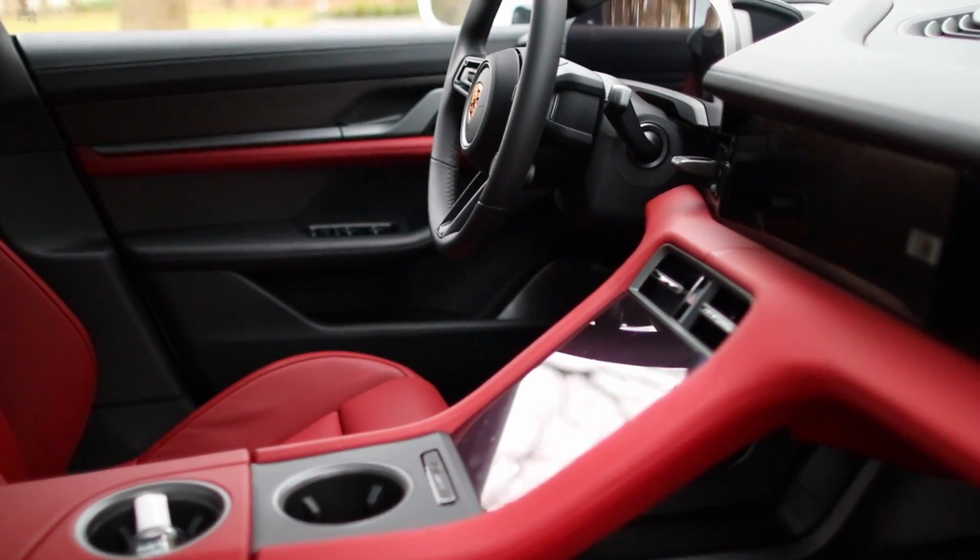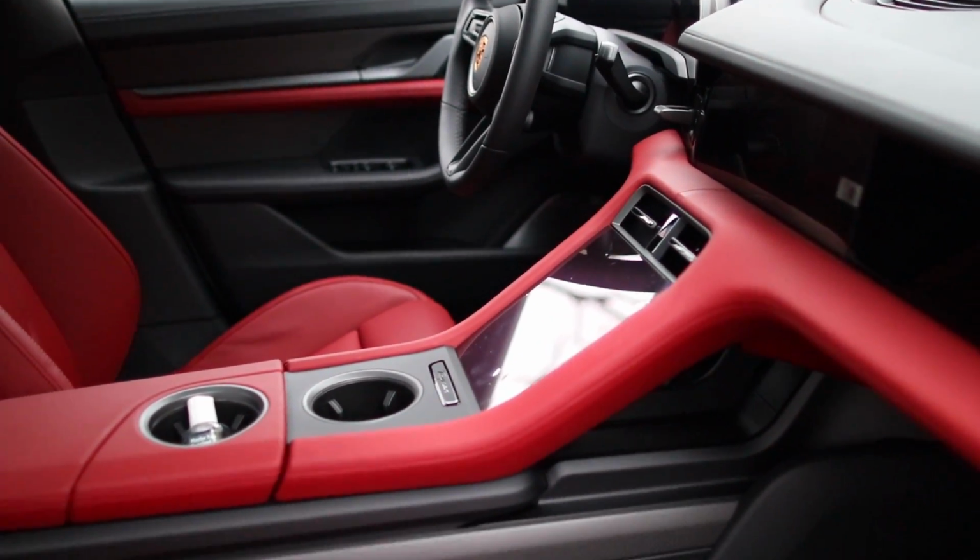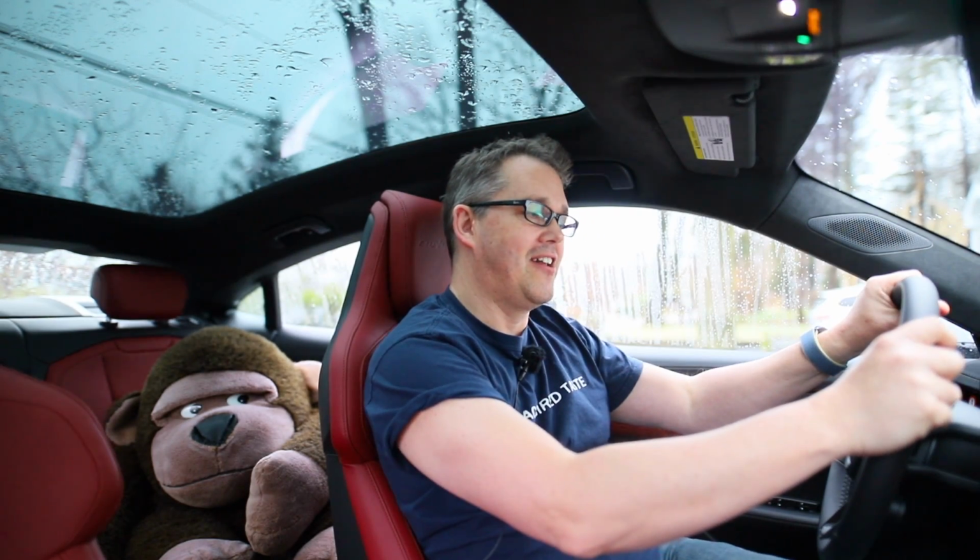I just wanted people to be aware of these little quirks so that it doesn't ruin their day when they find, oh, it's very annoying how it does that, and I've just spent $200,000+ on this car. But overall, amazing. It is an incredible machine to drive.